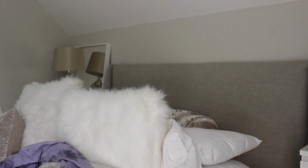No, no, no, no, no, no. No, please, no. How did he get in my room? Come on, little guy. I'm not here to hurt you. Get out. Hey, sorry about that. There was just a bee.